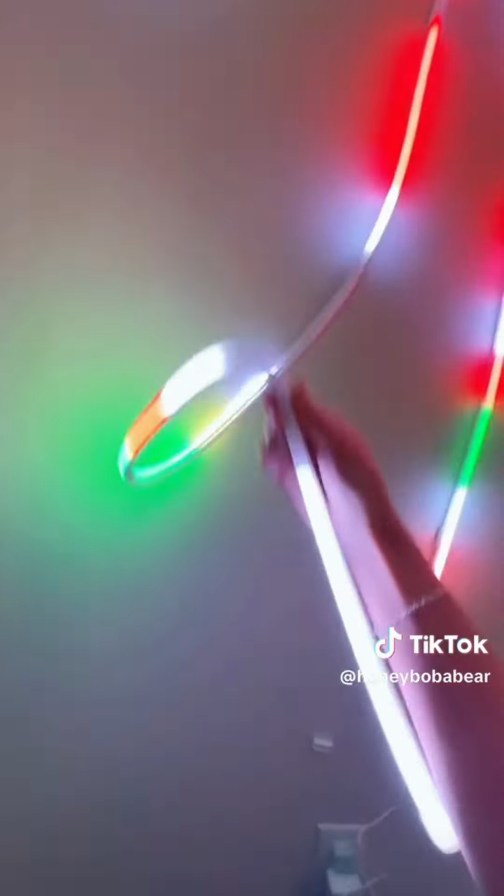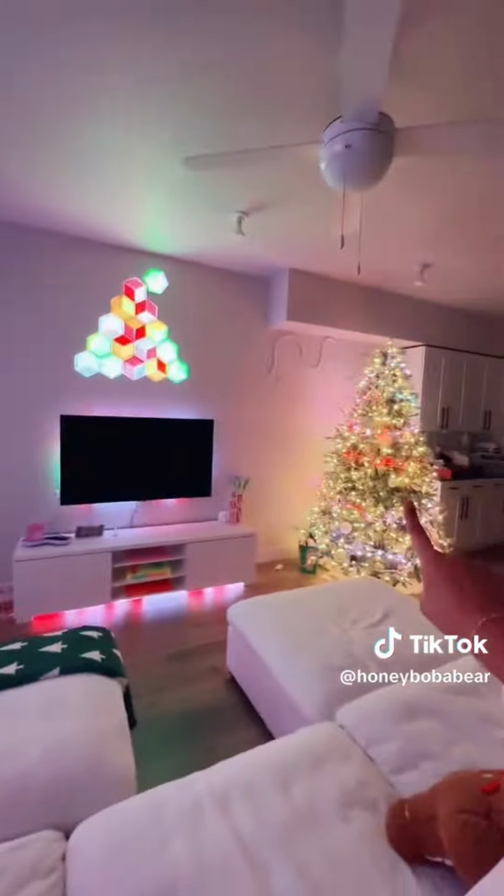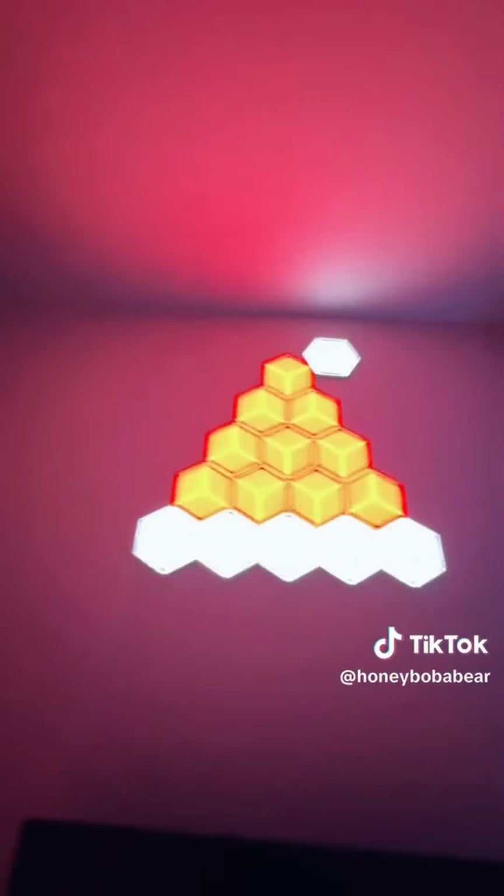Now I'm gonna make a candy cane with these rope lights. Okay, that is so cute. I'm using DreamView to sync all the lights together. My house looks so much more Christmassy, I never want to take any of these down.